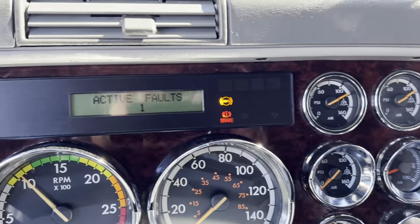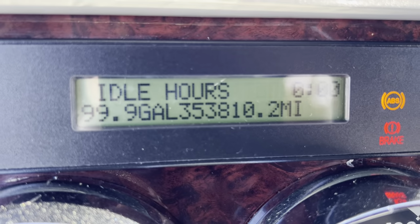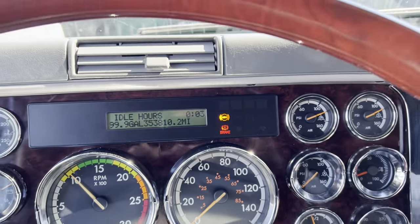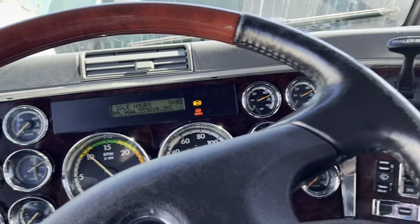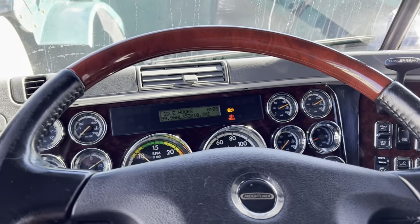Okay, it looks like we've got an ABS light. We'll get that solved. Not to worry. 353,000 miles. That's on the truck, the chassis, and everything from the truck when it was sold new in 2019.